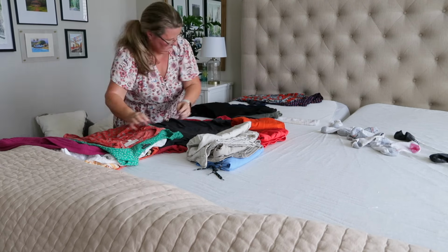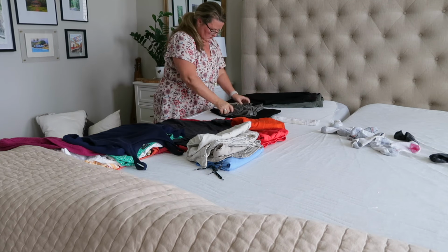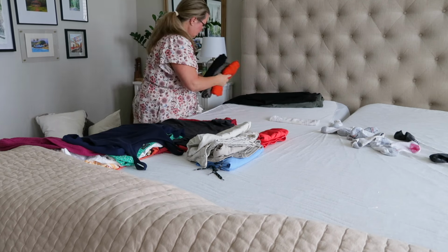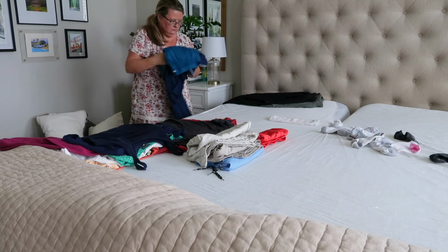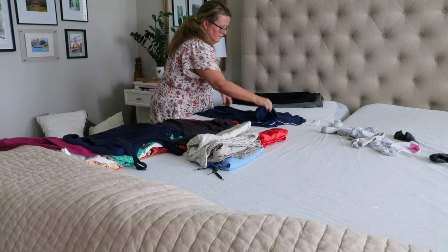Instead of it being stacked on top of each other, they're file folded so I can see the tops of them. I like to do it this way. Everything is nice and orderly in there and I can see exactly what I have without moving things around. Also, I bought some new pajamas.